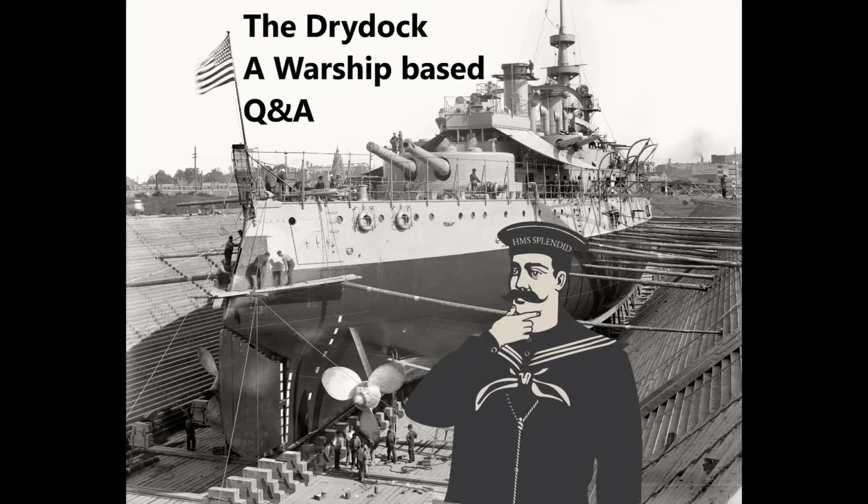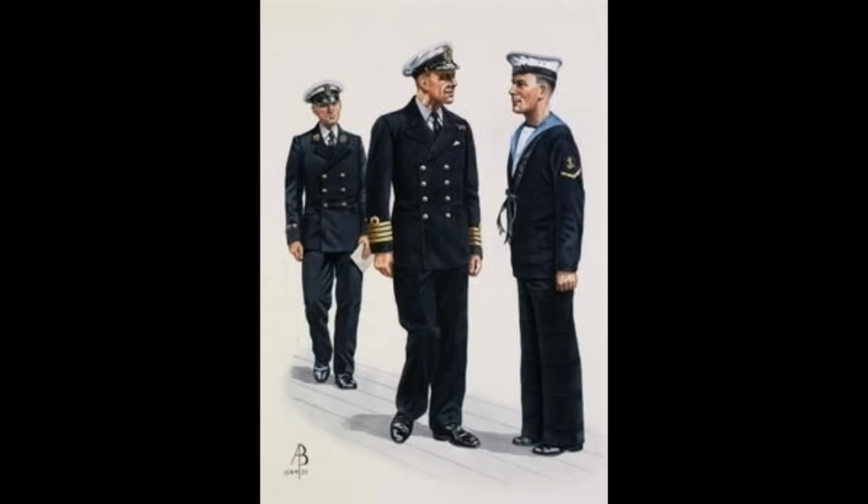Corvus asks, I've noticed in Drydock 96 in the answer about the duties of midshipmen, you pronounce the next rank up as lieutenant. I had the impression that was a British Army affectation and that the Royal Navy is pronounced the proper way, lieutenant. Is this impression incorrect, or, like everything in life, is it complicated? Oh, this is a little bit of a minefield, isn't it?